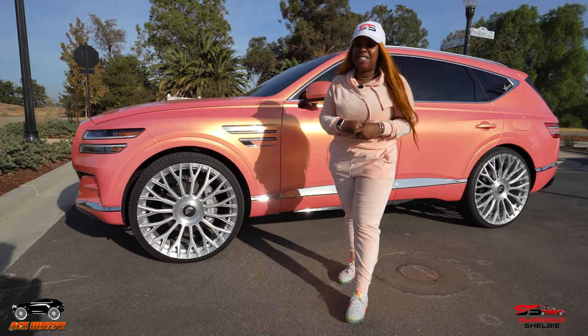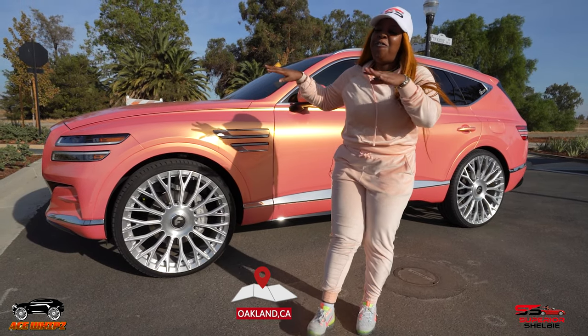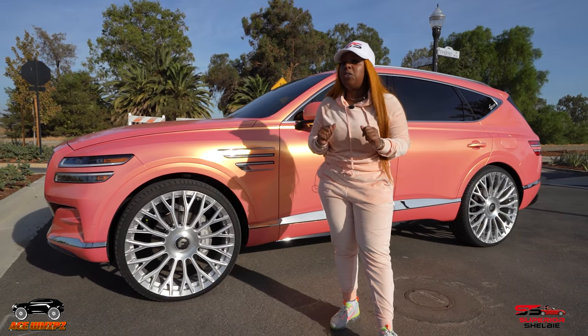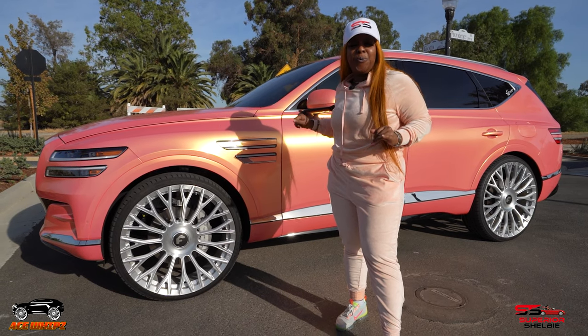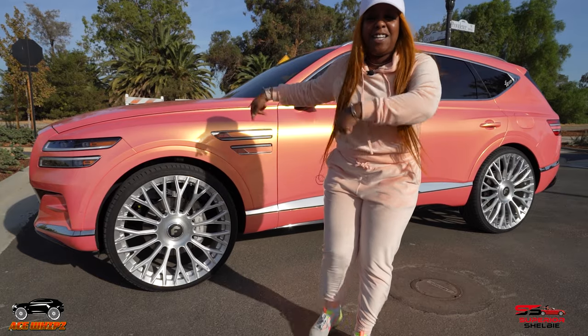We're gonna go over this Genesis GV80, and I'm calling this color Feeling Peachy, okay? I'm feeling a little peachy with this color. I'm matching, and you guys will also get the chance to actually see the colors flip. Not only is this a super cute peachy color, but it's also 24 karat gold too. So let's get into the custom features.